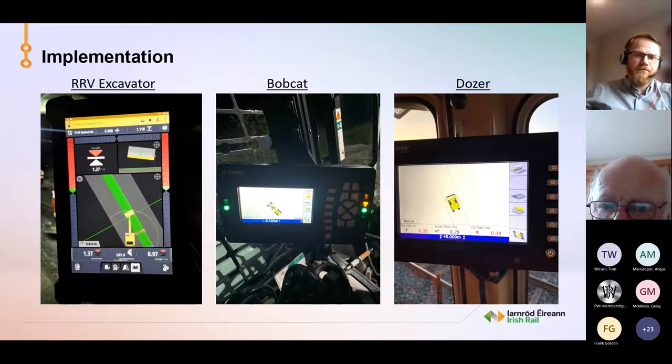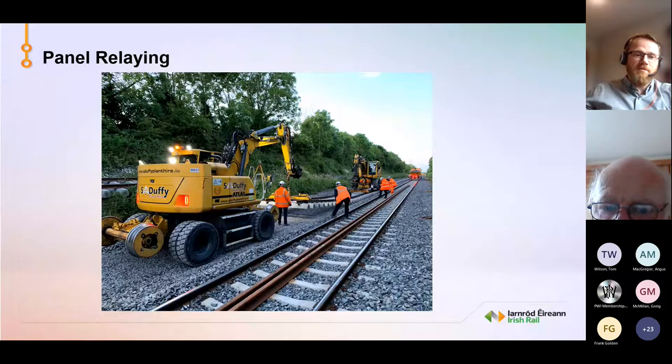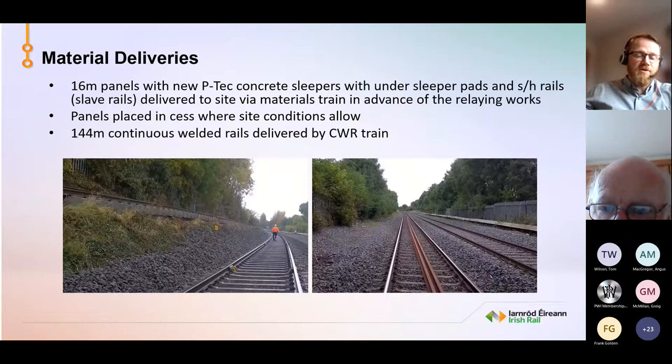So then we're going to talk about the first of the two types of relaying we do. The first is panel relaying. Obviously, the reason it's called panel relaying is because we install it in panels. The first stage of this is materials delivery.